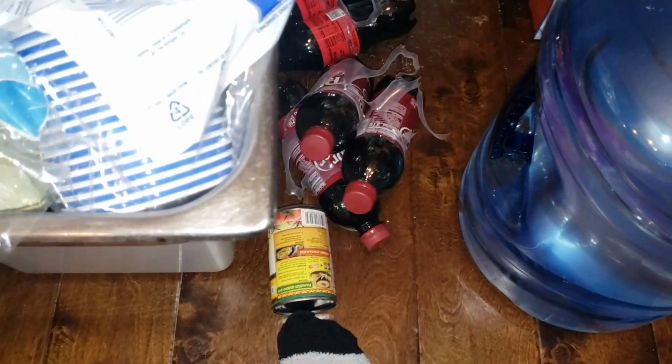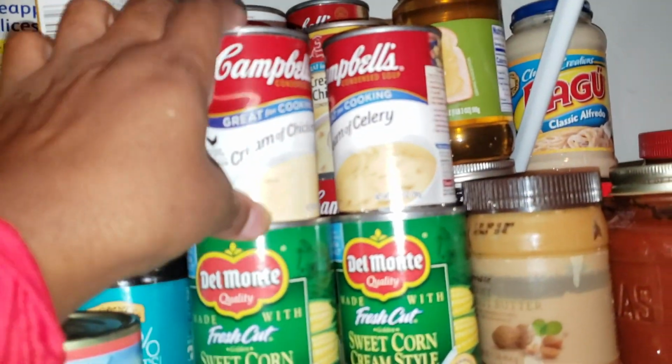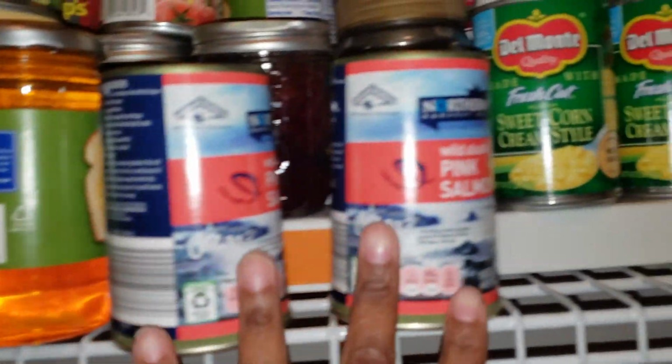Oh my gosh, I almost lost a toe. And this is why you have to corral your pantry. Let me tell you why. Because that little guy right there, you see that? That Rotel can almost took my toe out. Because this is what happens when you go to grab something and you hit something by accident. Something else comes tumbling down. And it was one of these little ones in the front here.